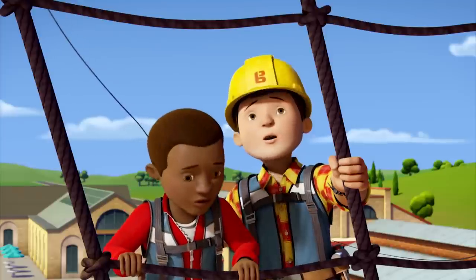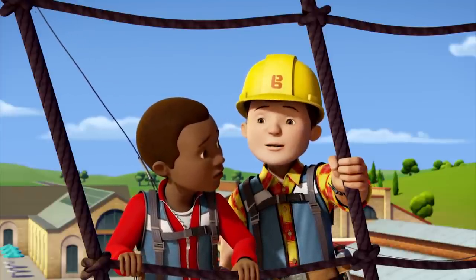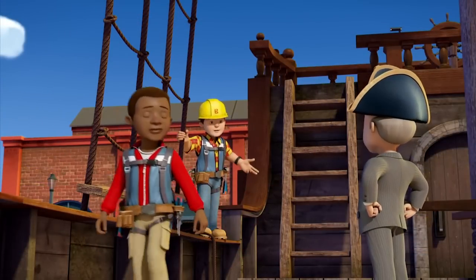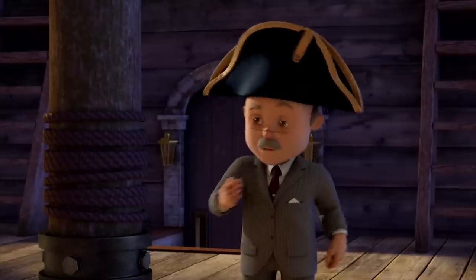Gotcha! What were you doing up there? Mr. Bentley wanted me to fly a flag from the mast. I see. You're a bundle of ideas today, aren't you, Captain Bentley? Just doing my job, Bob. Glad my expertise can be of help.